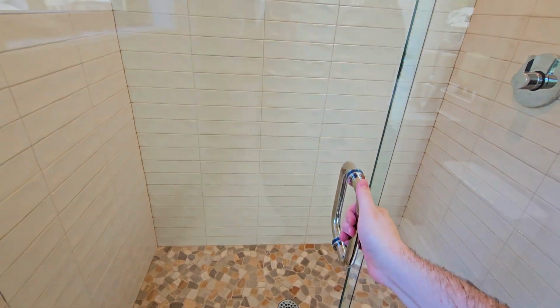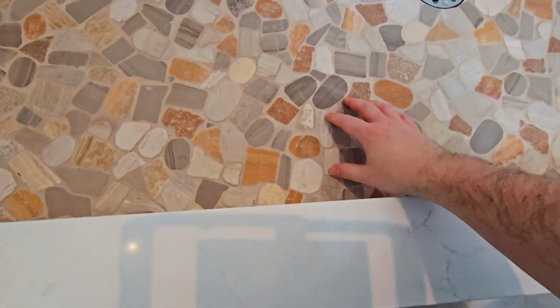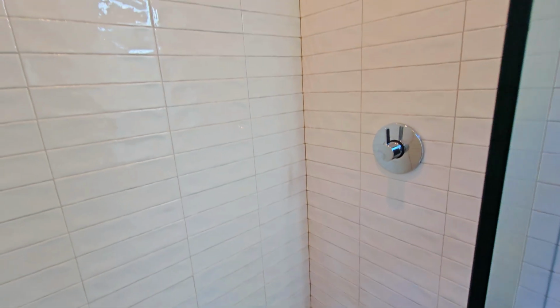What do you think of the tile work in this bathroom? It's subway tile, but it's got some depth to it. The stonework down here too felt super cool. But this tile that I'm talking about here has some waves in it. So I thought it was super cool and sleek.